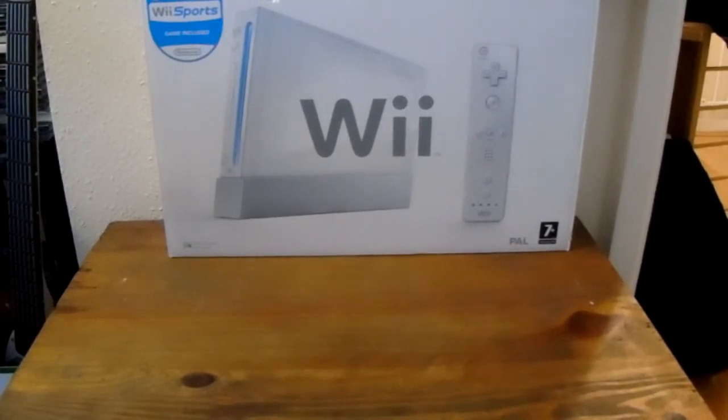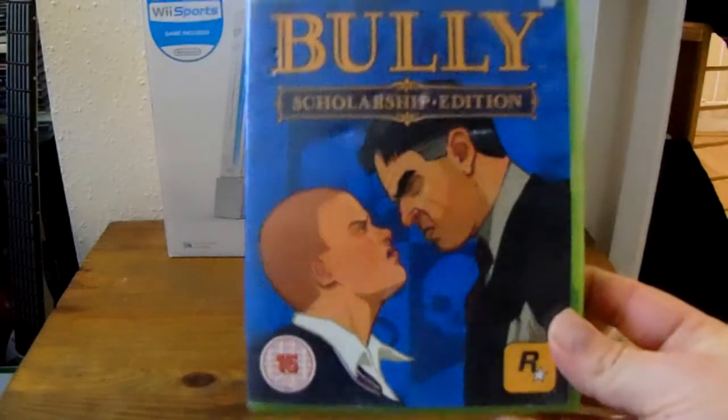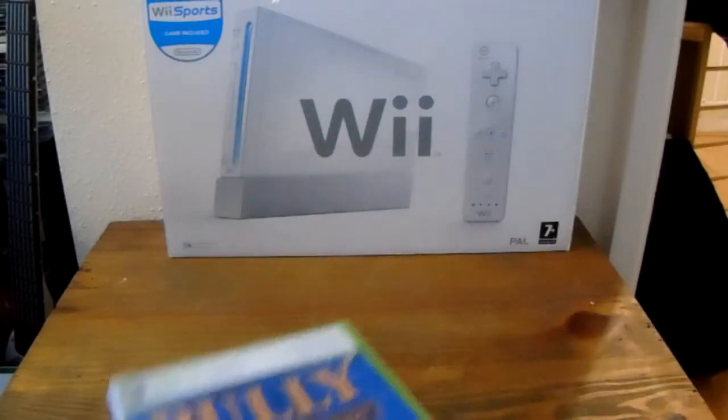I've been doing them in order, but there's been a couple I've picked up recently that I'll chuck in first to show what they are. I'll start with one that I've already finished, but I didn't have it in my collection, so I picked it up again. Battered case though. It was a Bully Scholarship Edition. Actually a really good game and an easy 1000G. Recommend it.